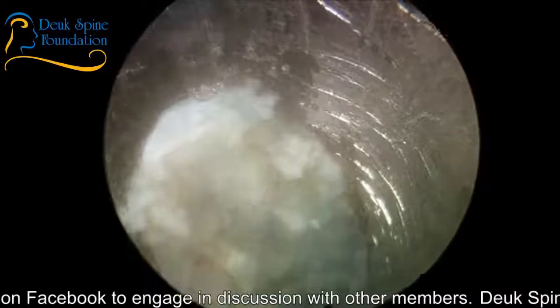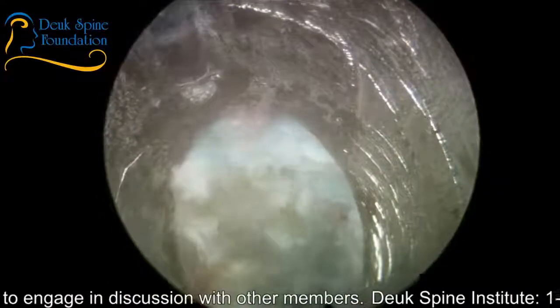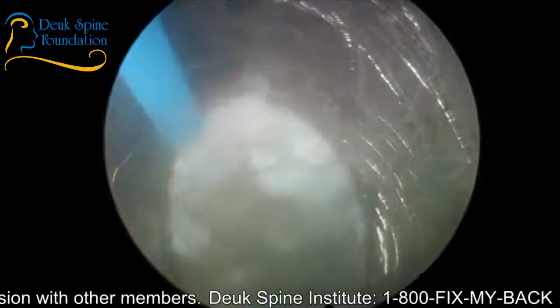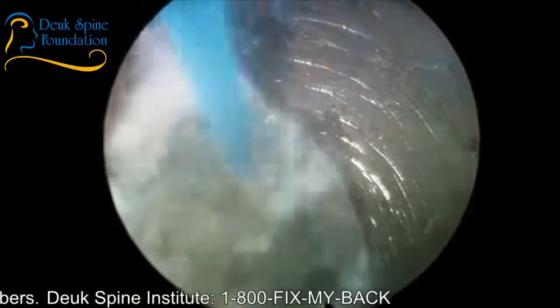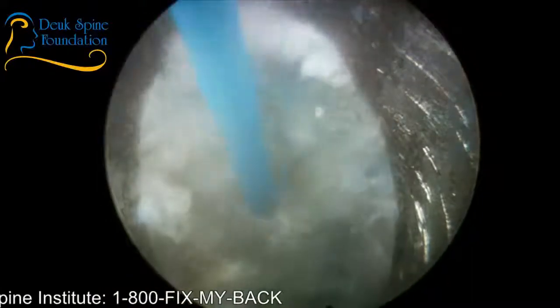All right. We're making our way out further and further, and you're going to see there's some fat from the epidural space right there that we got to deal with. So the herniation that I'm interested in getting rid of is right at the roof, right at the 12 o'clock position of what you're seeing.